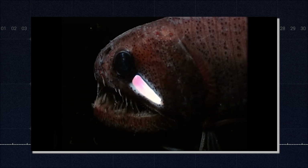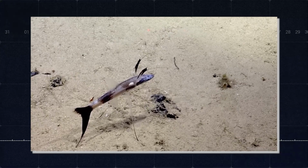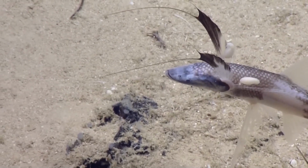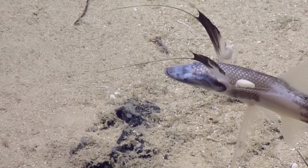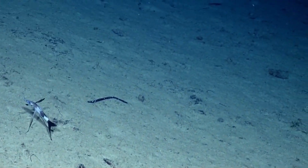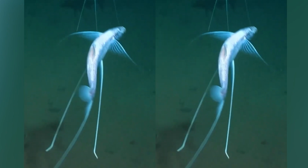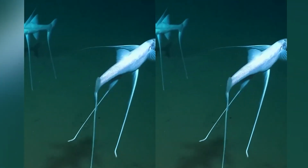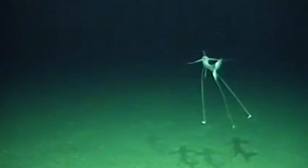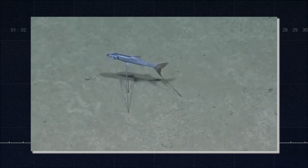Unlike other deep-sea dwellers like the lizardfish, tripod fish don't rely on large eyes to hunt. In fact, their eyes are tiny, only about 1 millimeter across. So how do they catch food in the pitch black? Simple, they've got a clever system. These patient hunters plant themselves on the ocean floor and use their elongated pectoral fins, which hover over their heads like antennae, to sense vibrations in the water. When something tasty swims by, the tripod fish springs into action.